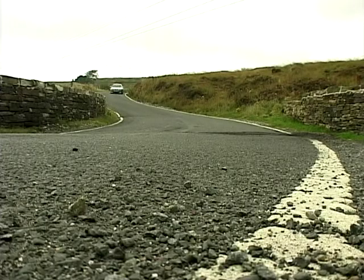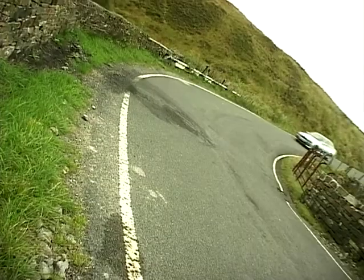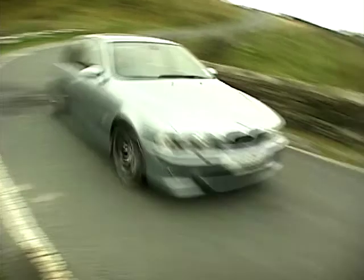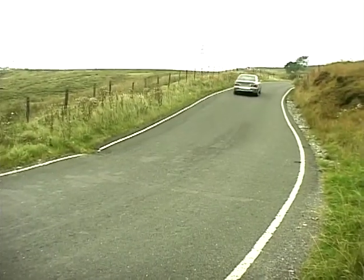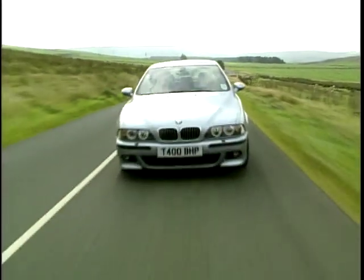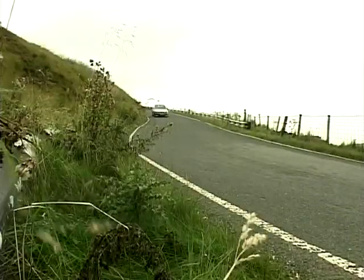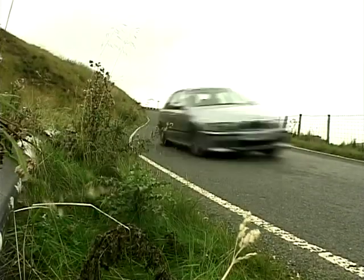And in the executive car corner, we have one of the most powerful BMWs you can buy. Take one great handling BMW 5 Series, upgrade the brakes and suspension, add a 400 horsepower 5-litre V8, and you have the superb M5. It may be a big car, but it doesn't stop at hitting 60 in 5.3 seconds.